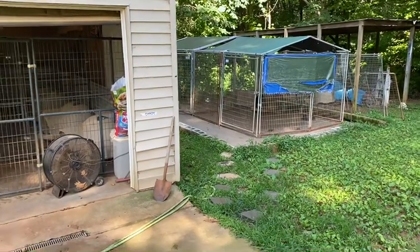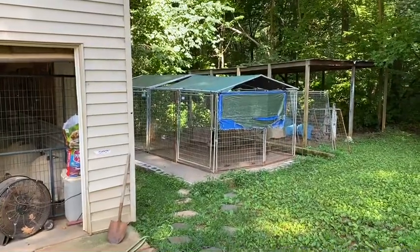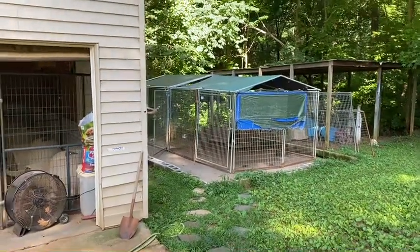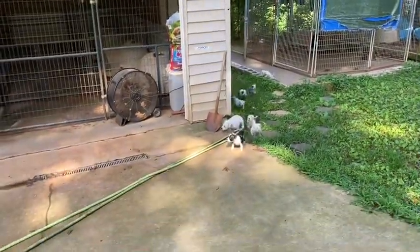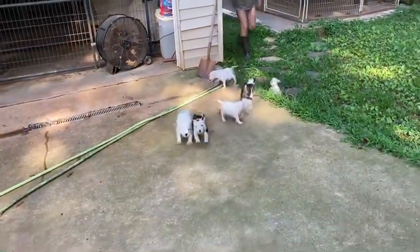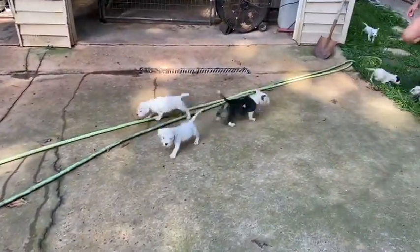We like to just keep surprising. We've got another surprise for y'all now. This is Big Country and Zula's litter. Zula is Candy's sister, littermate sister. Look at this. Girls, girls, girls galore. If you want girls, here you go.